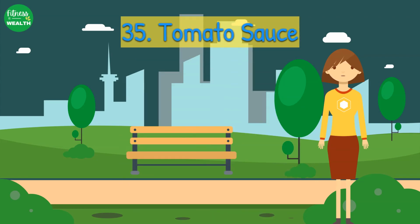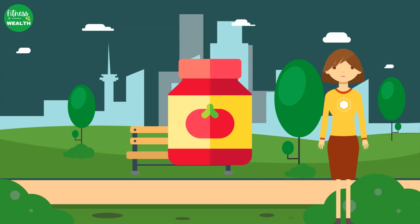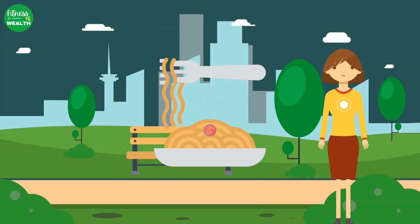Number 35. Tomato sauce. The vegetables you receive from spaghetti sauce hardly offset the harm that its other additives may cause. A half cup of Prego traditional tomato sauce has roughly a third of your recommended salt and 9 grams of sugar, making it far from healthy. If you want to add some flavor to your pasta, make your own sauce, or season it with olive oil and fresh herbs instead.